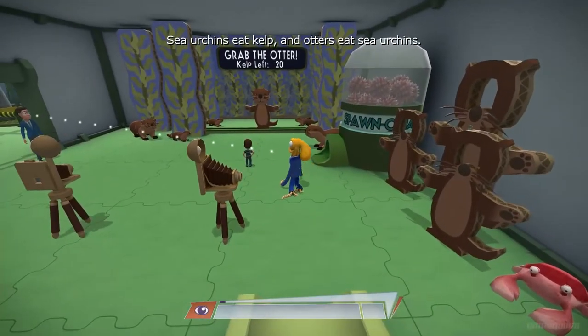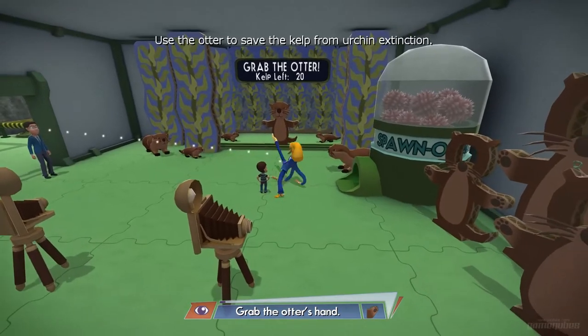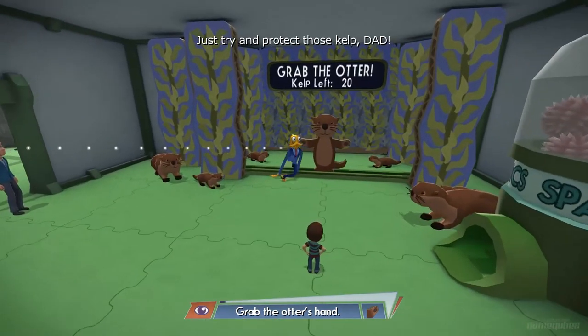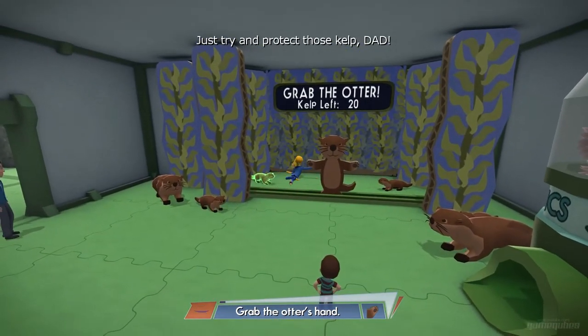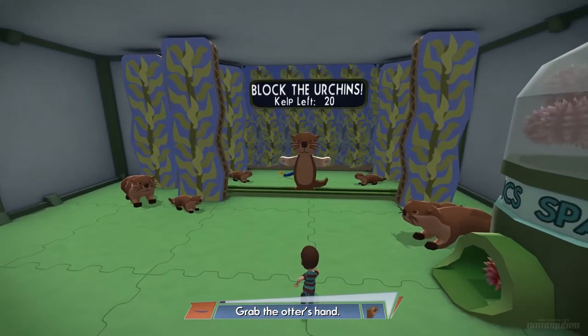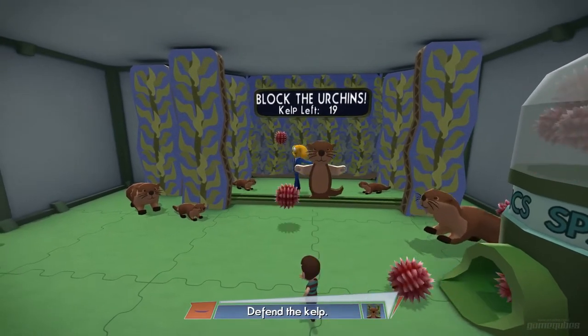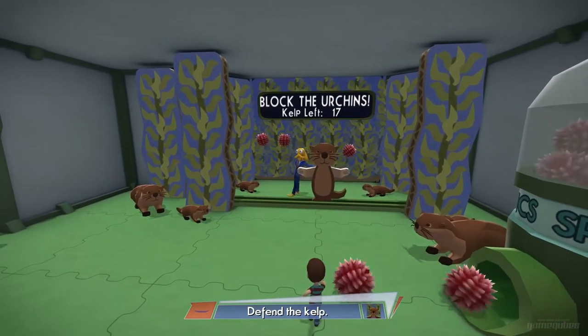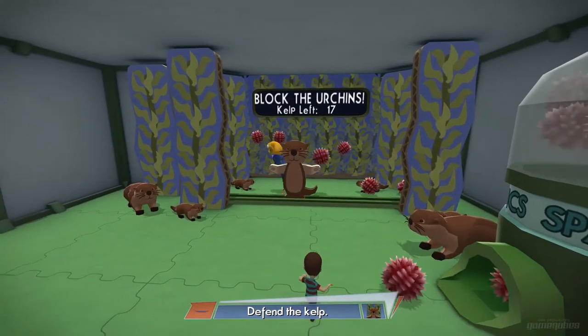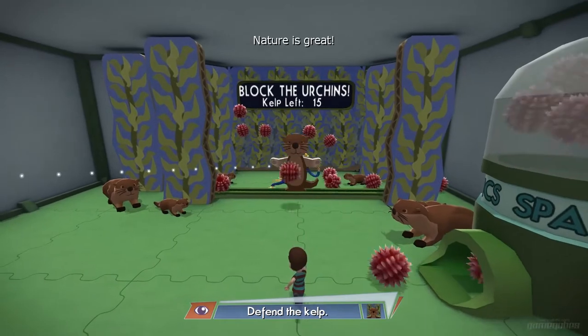Urchins eat kelp, and otters eat sea urchins. Use the otter to save kelp from urchin extinction. Just try and protect those kelp, Dad. Incoming urchins. Pew, pew, pew! Nature is great!